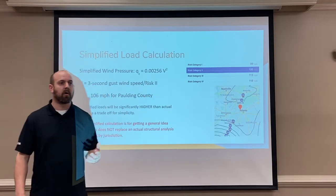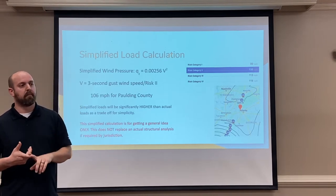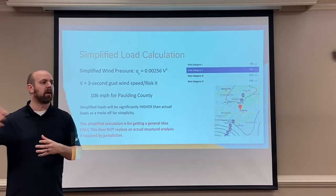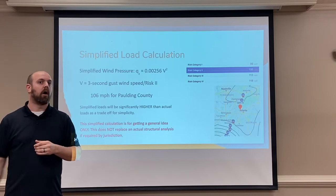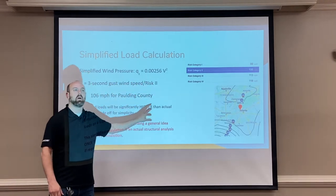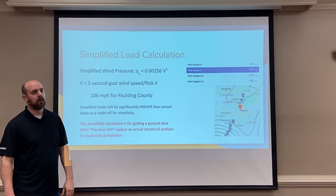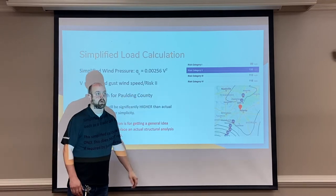Risk category four, that's your hospitals, your fire stations, your police stations. Also, we get into that sometimes with telecommunications if we're running a primary repeater for a police department on the tower. So we'll have to move the tower to a risk category four for that tower. And it is a significant increase of what they can handle. But most everything is a risk category two.